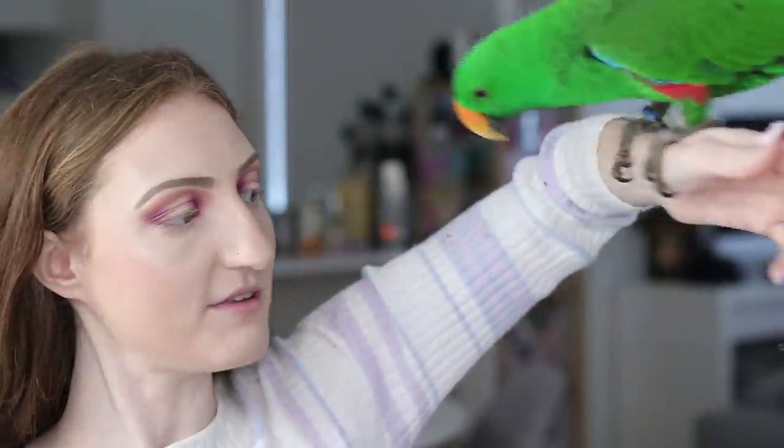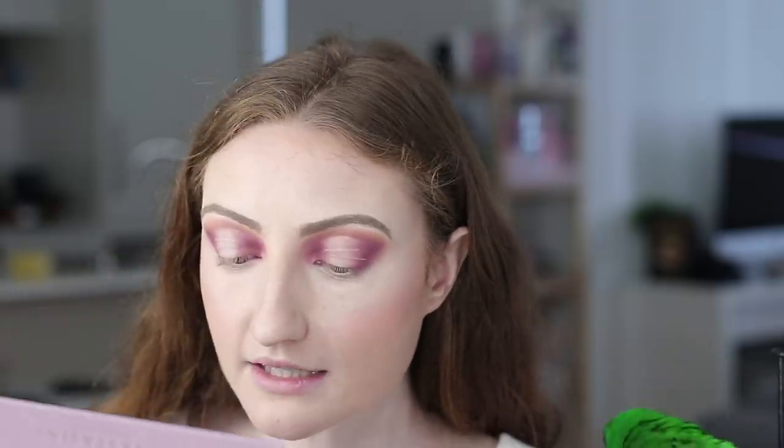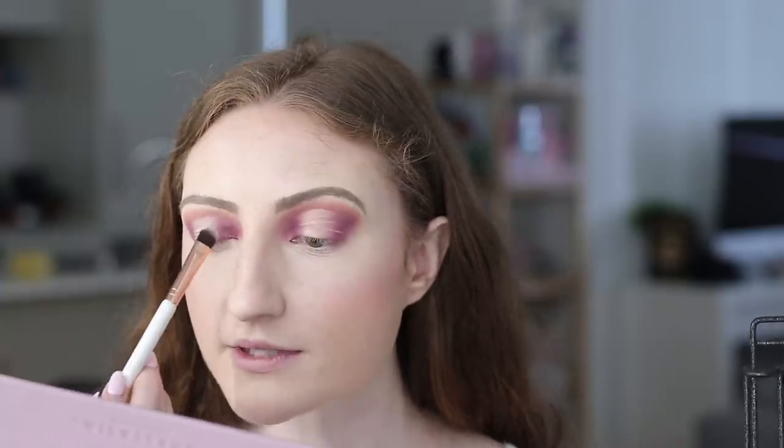So he's chosen this kind of like flat brush here. So I'll just use that to pack Vermeer on the lid. And he's coming in to investigate, but he's not allowed anywhere near the expensive palette. Nope, not for birdies. There's not a hell of a lot of color coming off with this one. Maybe I should be using like a wet brush.